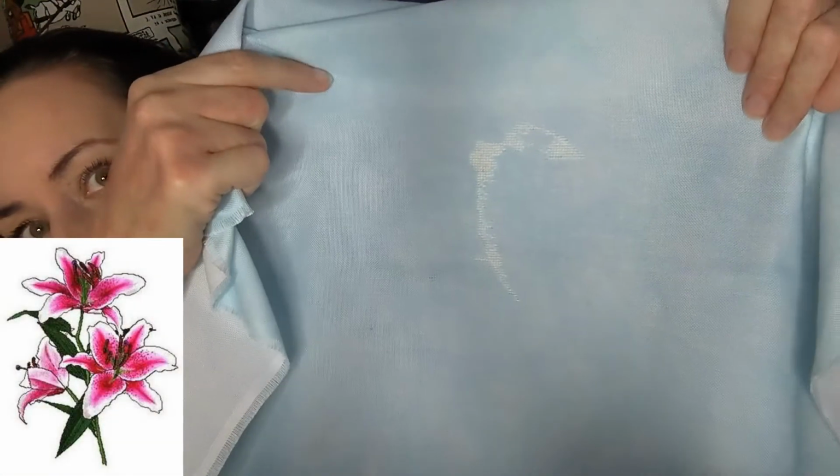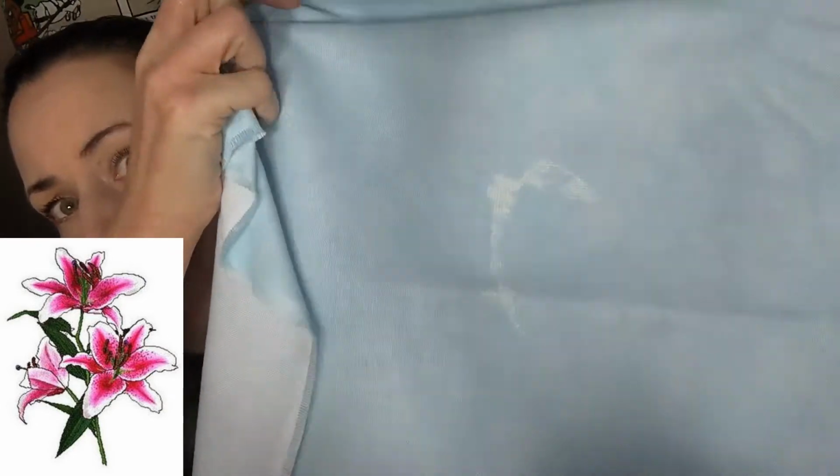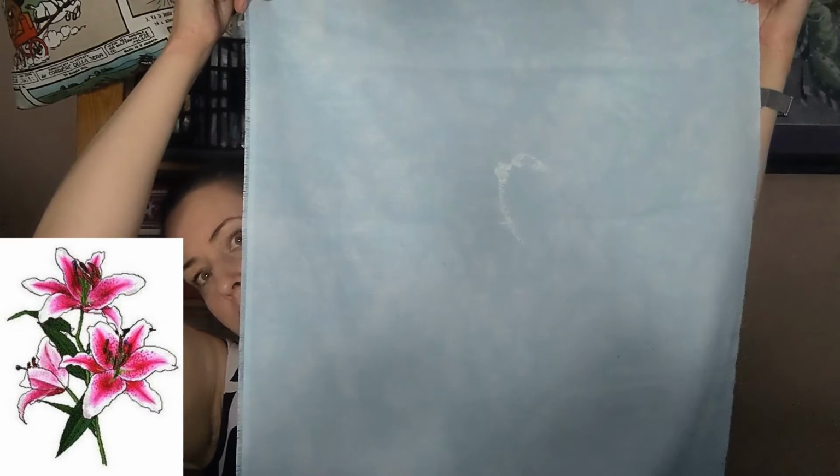And finally, the only other project I worked on this week was Stargazer Lily, which is third time's a charm, because it's the third time that I've started this one, and I finally managed to get some done. Only this white bit, but at least it's the right way up on the fabric this time. So hopefully onwards and upwards with this one now. It's going to be quite a big project when it's done, but beautiful. And that one is by The Silver Lining, and it uses DMC and Anchor threads, and it's on a 36 count fabric from Sew It All, colour called Summer's Day.